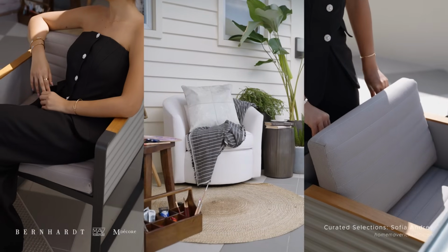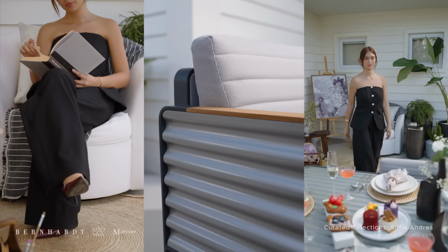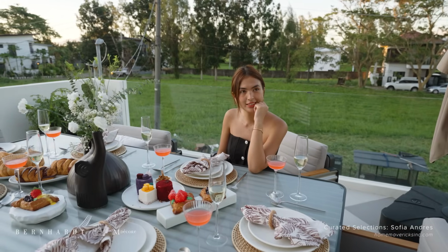Everything, first of all, I like it because it matches my style. The designs are super unique. Thank you guys for making it really good. It looks very good and it's parang a picture out of a magazine, you know? It's amazing. Chada kaayo.